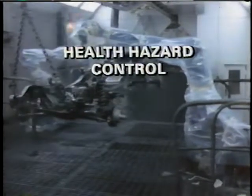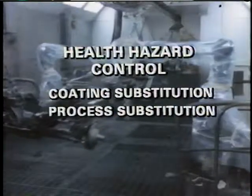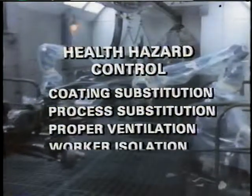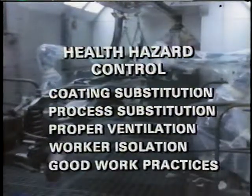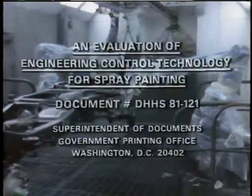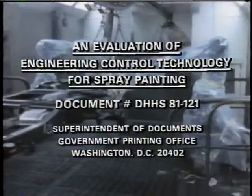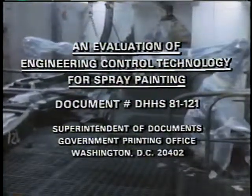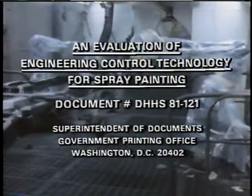To review, control of the health problems associated with overspray in finishing operations can be done by substitution of new coatings or processes, proper ventilation equipment, isolation of the painter, and good work practices. If you want more information on these topics, you can obtain a copy of the NIOSH Technical Report, an evaluation of engineering control technology for spray painting, at this address.